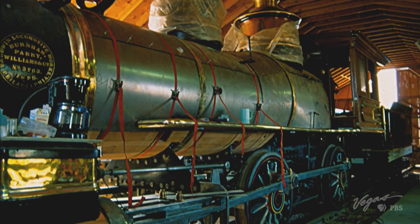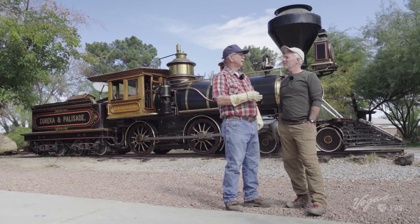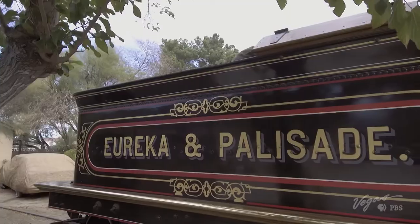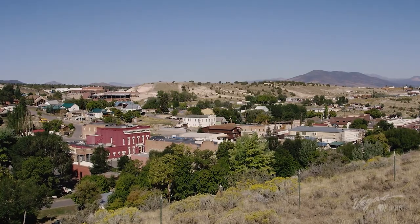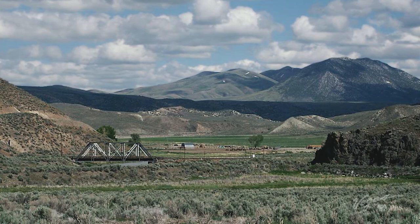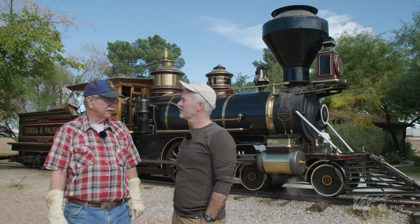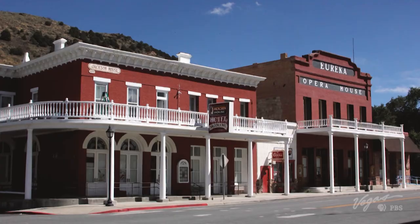How did this get its name? The locomotive is named originally, back in 1875, after Eureka, Nevada, because it was built for the Eureka and Palisade Railroad. Eureka is in north central Nevada, and Palisade is 90 miles north on the Transcontinental Railroad, and it's about 30 miles west of Elko. And that's where the narrow gauge ran between. It was hauling merchandise and passengers down to Eureka, and passengers and ore back up to the smelters.